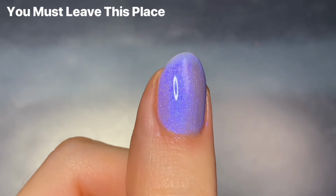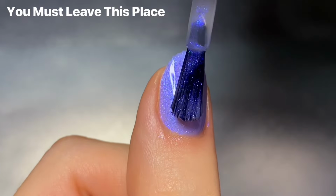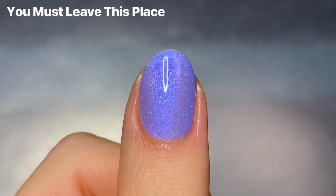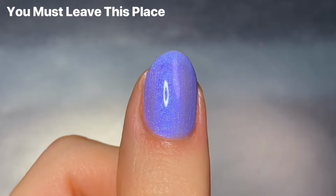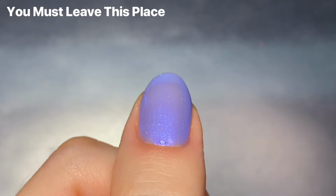I just bought this because I absolutely adore how it looks here. Just having this dusty, grayed out periwinkle base with that blue shimmer. I just think it is so beautiful. Again, definitely fitting in with those sunrise vibes, but I feel like it also reminds me of a bright spring rainy day, if that makes sense. This one is a little bit sheer but has a great formula.